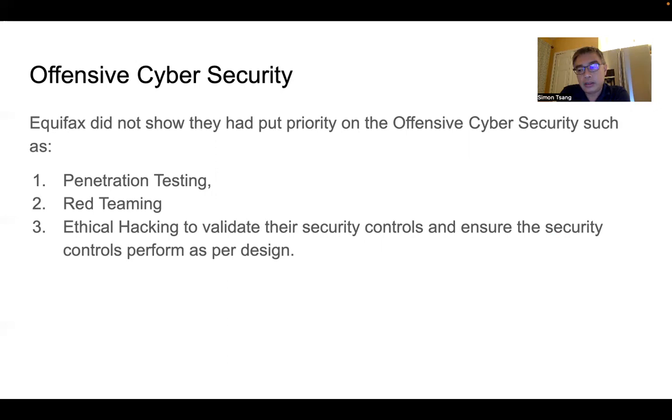If Equifax had really played offensive and tried to understand the system and validate that the controls they put in were really working, for example with a pen test, they would have identified that the SSL visibility appliance failed to detect any encrypted network traffic between the outside world. That's why, when we do offensive cybersecurity, it's not just trying to see the weakness. It is validation, to check whether the control we put in place is really working or not.